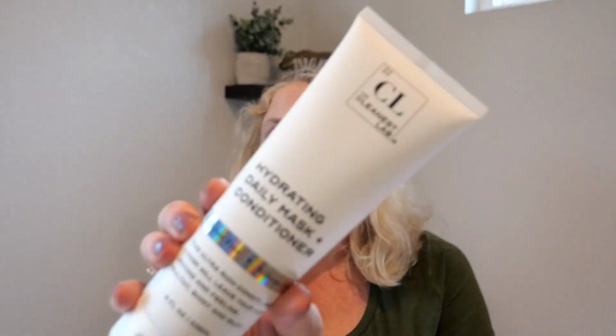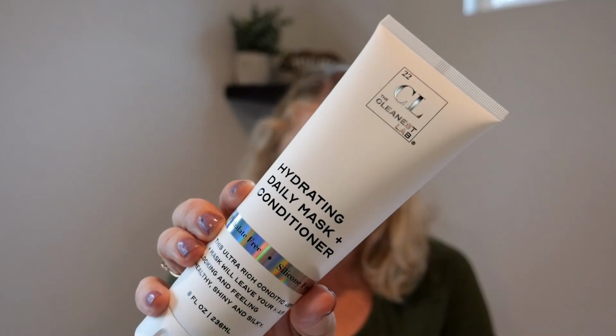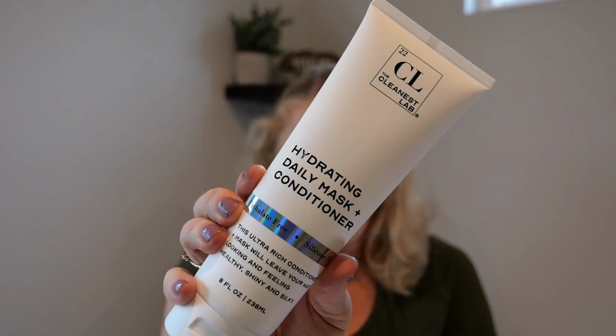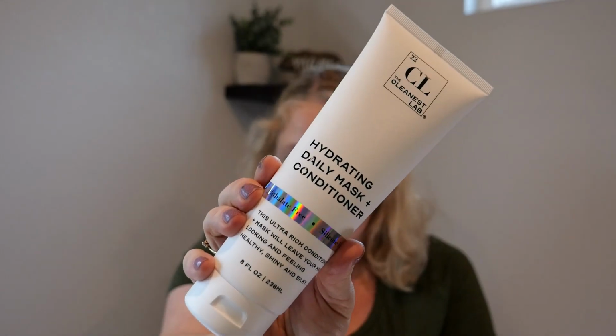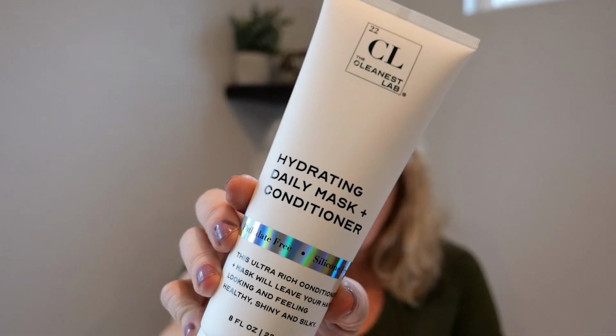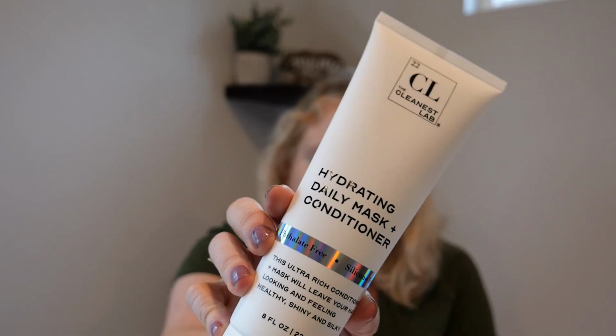All right, first up looks like a conditioner and mask. So I love trying hair care products. I'm going to try to pull up information, but the Ipsy app is very clunky. So this is the Cleanest Lab Hydrating Daily Mask and Conditioner. And you know, anymore, they're all kind of like silicone free, etc.